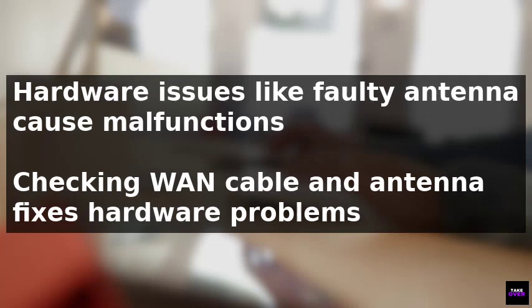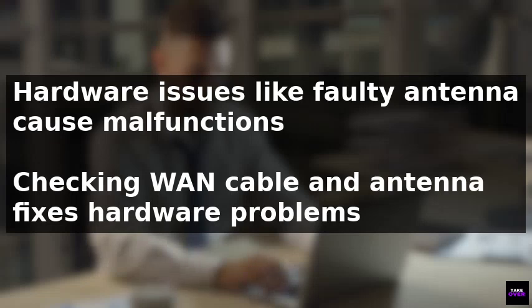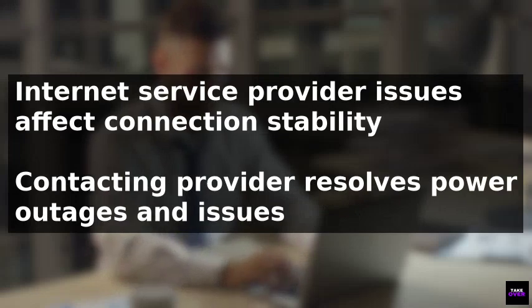Hardware issues, such as a faulty antenna, can also cause malfunctions. Checking that the wide area network (WAN) cable is securely connected to the router's WAN port and inspecting the antenna for any visible damage can help identify and fix the problem.